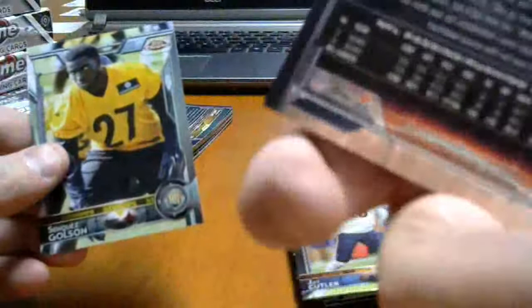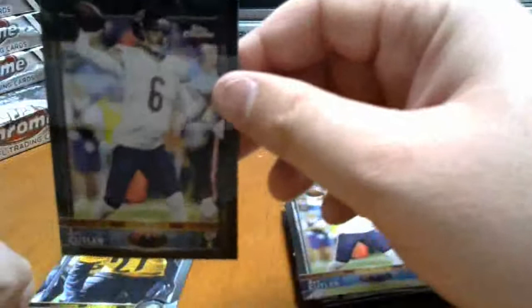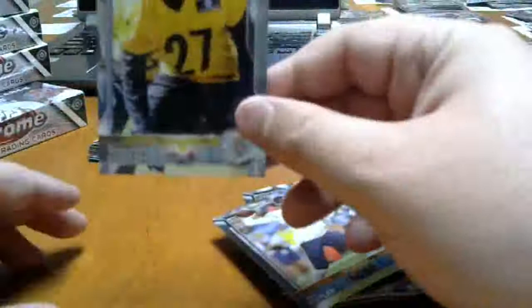Jay Cutler again. Oh. Jay Cutler is a black chrome. It's numbered to 299. Back-to-back Jay Cutlers. And Shesky Galson.